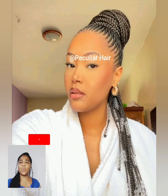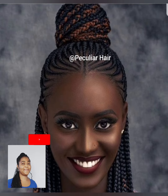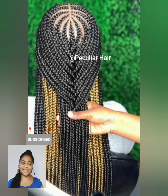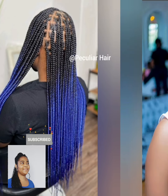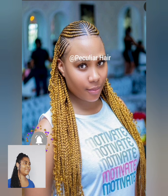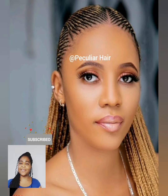When it comes to cornrow styles, they are considered versatile and suitable for everyone. There are various ways which you can style your cornrows, which you are going to be seeing in this video. You can choose to style your cornrows in a ponytail appearance, which is practically pretty and a good option for this summertime.